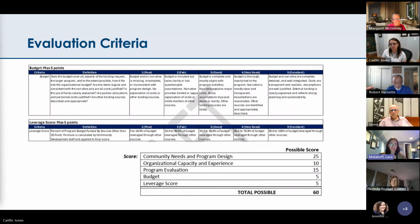My thought is simply, it looks like community need and program design is more evidently weighted. The difference between a 25-point grouping and a 5-point grouping is pretty stark, but that might simply be because it's a bigger category with more questions. And so I don't think that there should be any weighting necessarily, but I'm open. That's all.